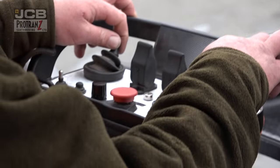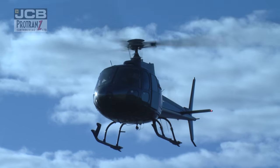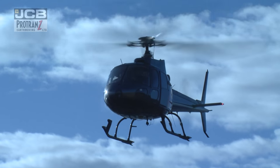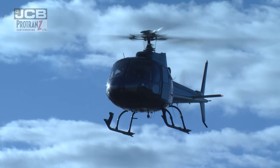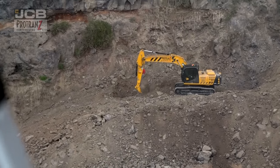With those bits hanging over the cliff where we can't actually get good vision of the digger by remote control, you can still see the digger, and can you just offload? Yep. You don't need to have the door open, do we? No, she's all good actually. Yeah.